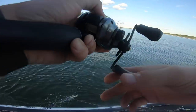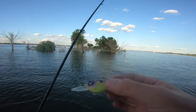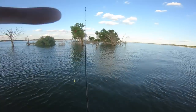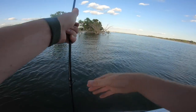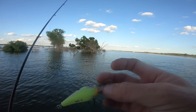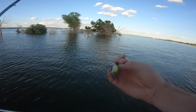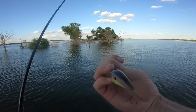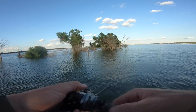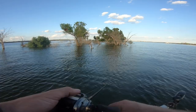Nope, white bass special. By the way, this is one of my favorite colors that we have in the Googan Squad crankbait series line. It's called Cosmo Shad. It's like a light, faded chartreuse bottom, and then a dark black back with gold dust. Kind of like the cosmos, looks like the stars. And then we got purple. It's not a real bright chartreuse. It's really good for just stained water.